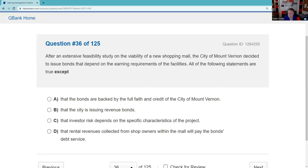A feasibility study. So the minute I hear feasibility study, I'm thinking, okay, projecting the correct answer. I'm thinking this is about a muni bond and it's about a revenue bond, because revenue bonds are the ones that have feasibility studies.